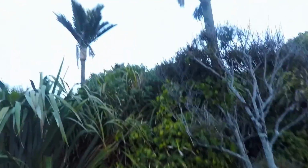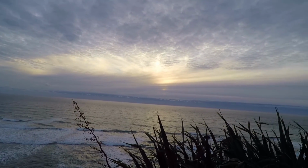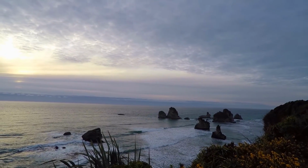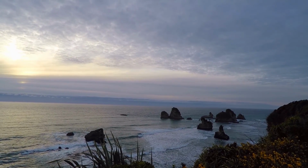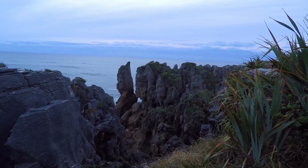Just before it gets dark, we arrived here after a short drive in Punakaiki, and we are now visiting the world famous Pancake Rocks. We are now walking on a little pathway to these rocks, and you can see many palms and flags around here, and we will shortly see how these rocks look like, and I am pretty excited. The formation of these rocks looks crazy.